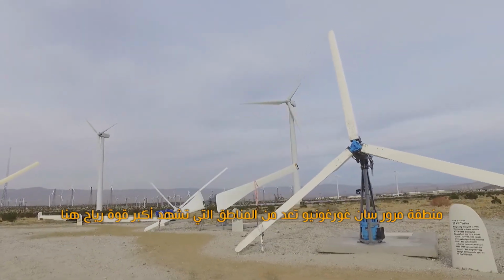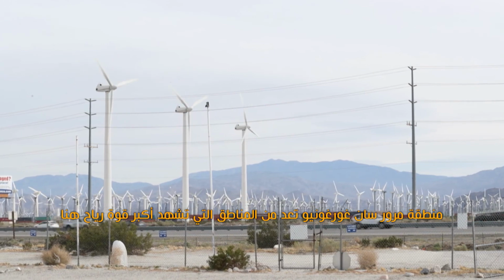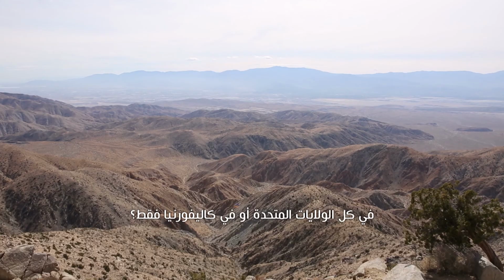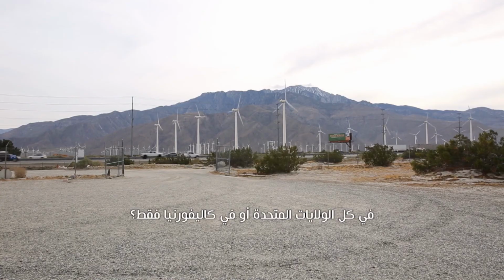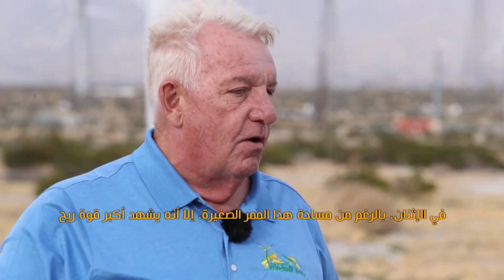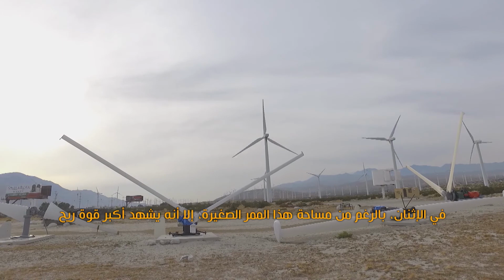The San Gregorio Pass area, which is what this is, is one of the windiest spots in the country. This? Yes, just this pass area. And so we get very consistent winds. In the whole of the US, or just California? Both California and the US. But it's a very concentrated area, just a very small area. But it's one of the windiest.